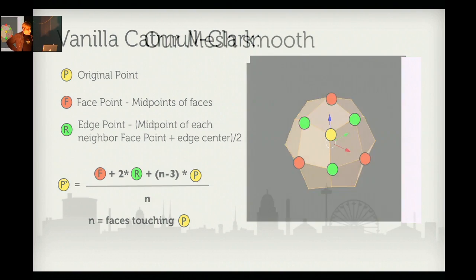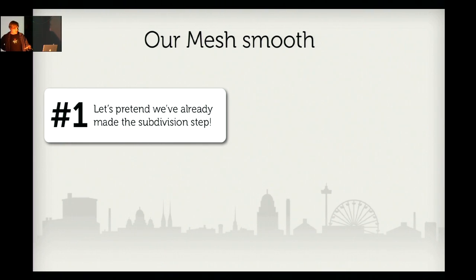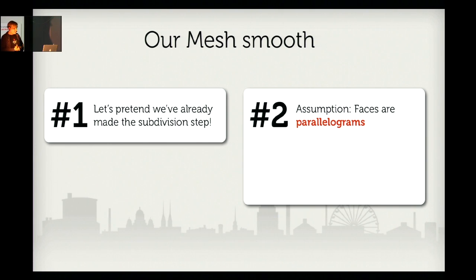Our approach to this is that at first we just pretend that we are now behind the subdivision step. So we think, okay, we have this terrain here, or just our mesh here. We can just somehow imagine that some of these neighboring vertices are the face points and everything. Let's just displace this vertex by some amount. Another notion here is that faces are parallelograms. I think this is only approximately true after the first iteration, but before the first iteration it is pretty obvious because all the faces are rectangles, and rectangles are parallelograms.